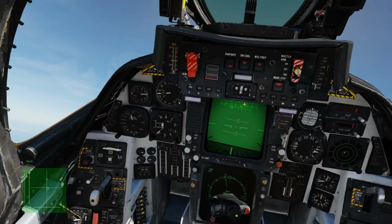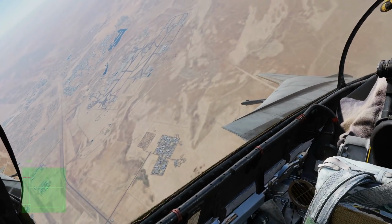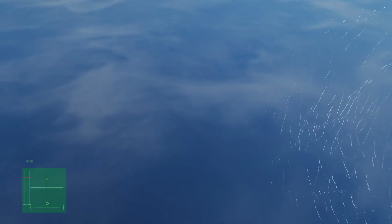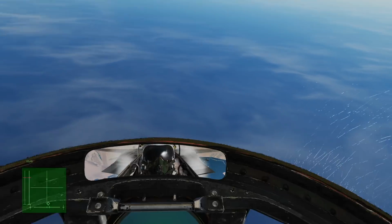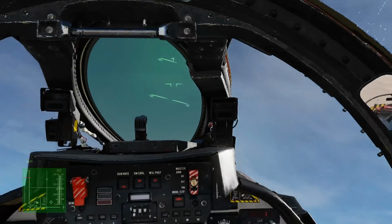12,000 feet, that'll do it. Gonna cut my engines. Let the wings come out. And over the top we go. Little kick of rudder. I'm out of it. Nice.